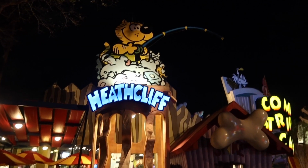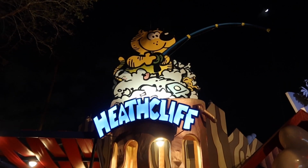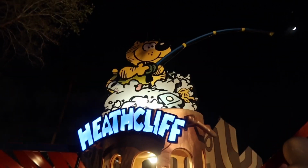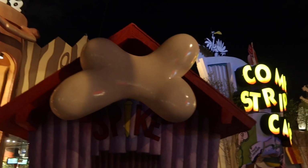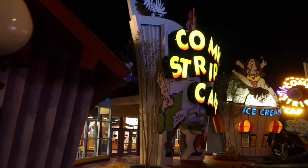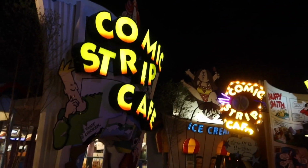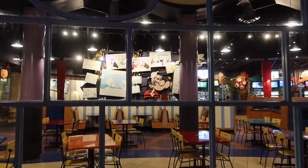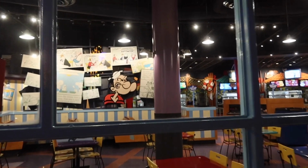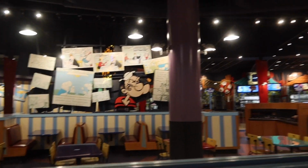So we are loaded up with comics here in Toon Lagoon, but old comics. You guys remember Heathcliff? I do. He had a cartoon show on Saturday morning. I don't think I read the comics, so unless these things had some kind of cartoon attached to them, I'm probably not going to know what they are. Hey, let's see what's in the Comic Strip Cafe. Well, we got Popeye, so you can eat here, and you could actually read comics on the wall.